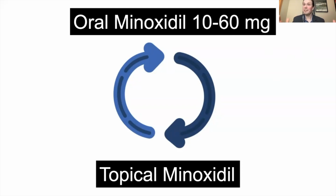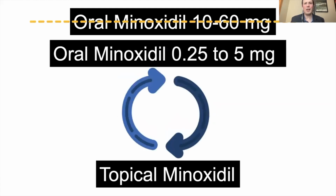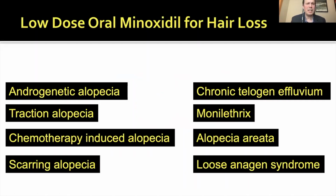And so topical minoxidil has been very popular and very useful. There's been an increasing trend now to use oral minoxidil for treating hair loss at anywhere from 1/4 milligram to 5 milligrams. And so there's been a number of studies in the last several years. Oral minoxidil has been quite popular in various parts of Asia for quite some time, but it's now popular in various parts of North America, Europe. And it's been studied in many different types of hair loss, and we'll focus now on its use in androgenetic hair loss.